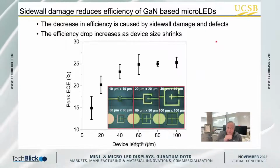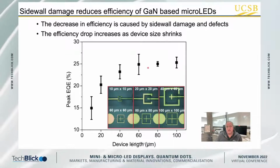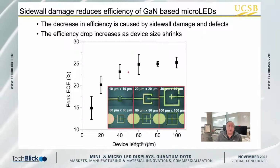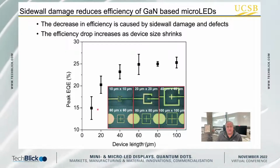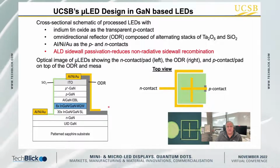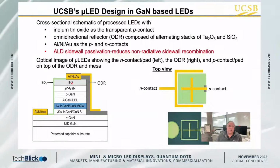When we started this research, initially efficiency drops looked like this, where we could get about 25% for 40 to 60 micron sizes. But as you got to sizes below 40, the efficiency would drop pretty quickly. And this data only went to 10 microns at that time. What we elucidated in our current UCSB design for micro-LEDs is that conventional micro-LEDs use indium tin oxide here for the top electrode.